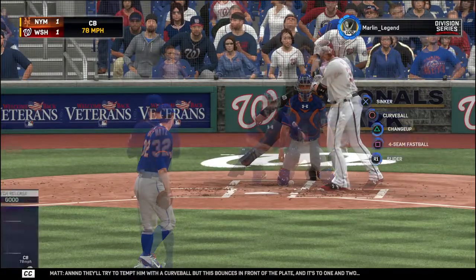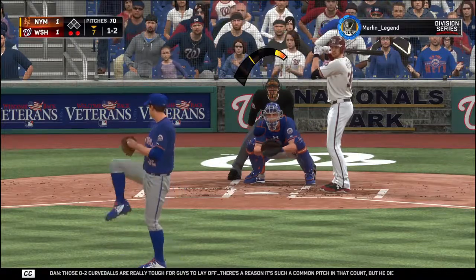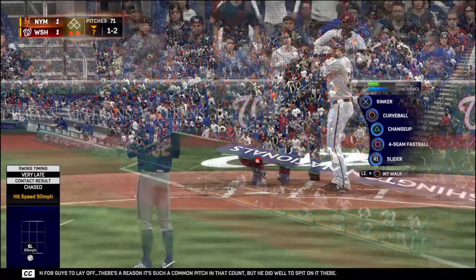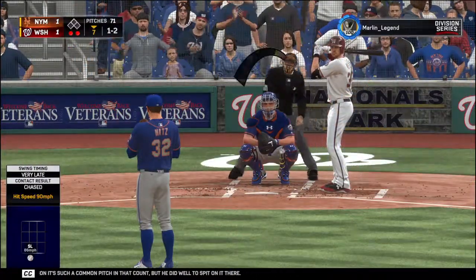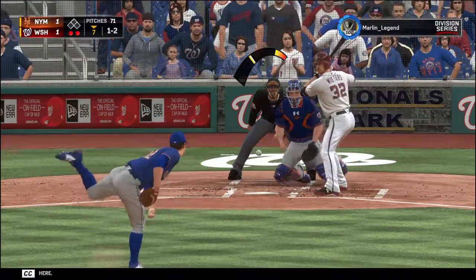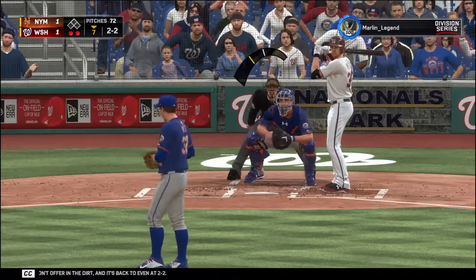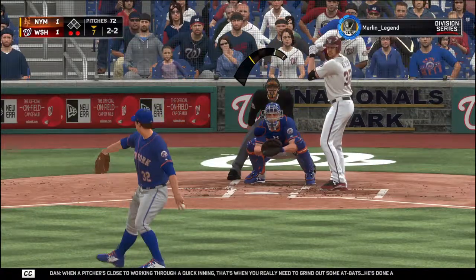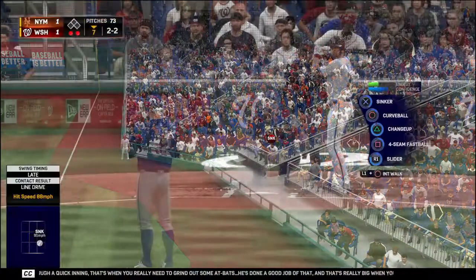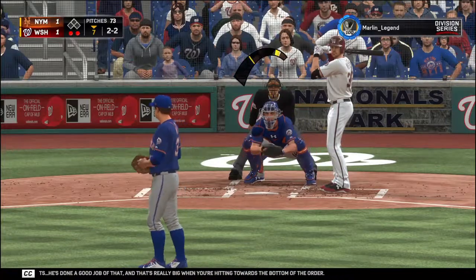And they'll try to tempt him with a curveball, but this bounces in front of the plate, and it's 1-2. Those 0-2 curveballs are really tough for guys to lay off. There's a reason it's such a common pitch in that count, but he did well to spit on it there. And he'll try to get him fishing there, but he won't offer in the dirt, and it's back to even at 2-2. When a pitcher's close to working through a quick inning, that's when you really need to grind out some at-bats. He's done a good job of that, and that's really big when you're hitting towards the bottom of the order.